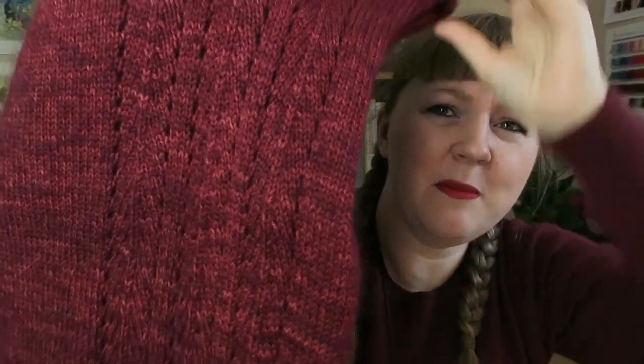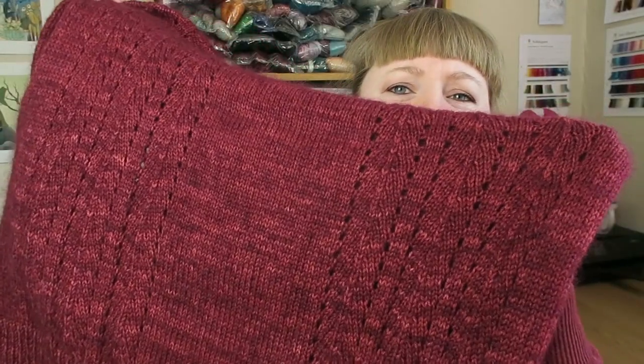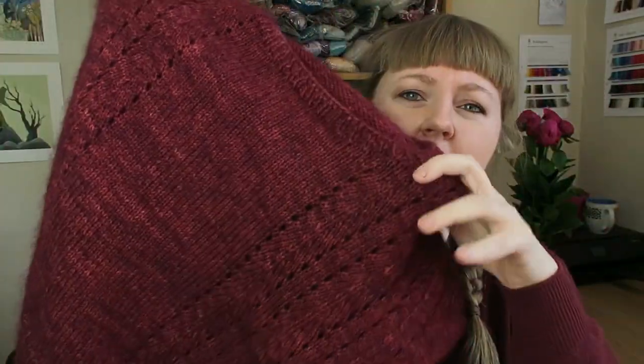So have I done anything else differently? I don't think so. I am kind of nervous that there is a visible transition between where I changed skein somewhere here. I felt like I saw that earlier. Did I? No, I guess maybe it's just in my mind. It's probably all just in my mind.